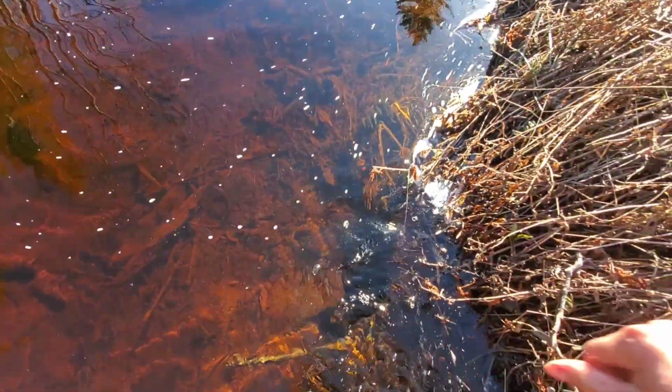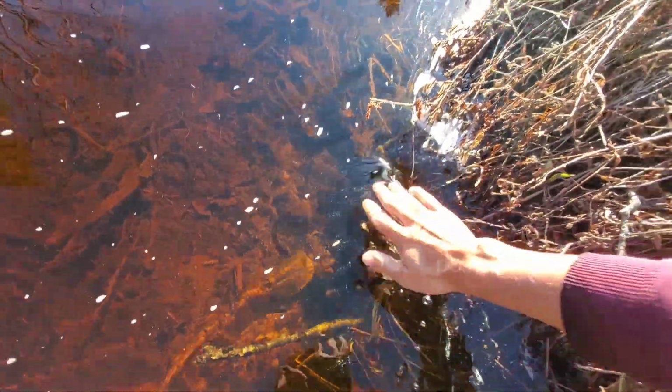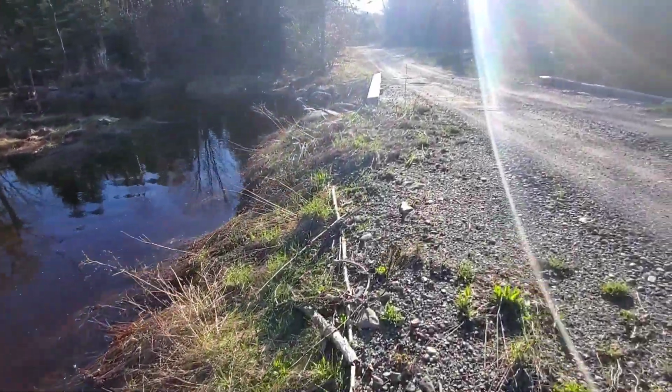Actually, yeah, there is. Let's get the rake out. I love to feel that power. There's a lot of power right there. Let's go take a look at the bridge.